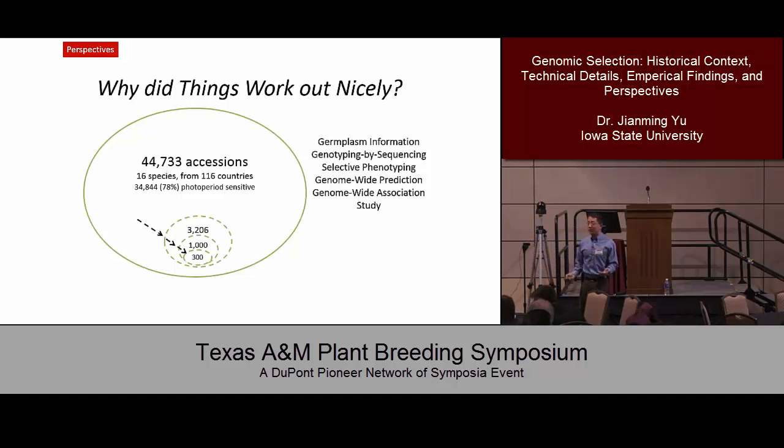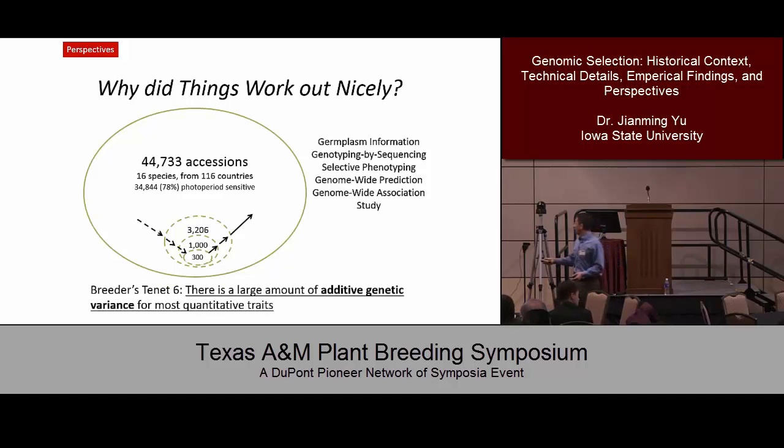But what really, if you talk to plant breeders, what do they say, right? Plant breeders will tell you this: there's a large amount of additive genetic variance for most quantitative traits. So if there's a large amount of additive quantitative genetic variance, that means you can do predictions. We know that. Because the mixed model, the GBLUP, all this we're handling is additive genetic variance, right? If individuals are more related to each other, their phenotypes should also be close to each other. And that's what all the prediction is doing, right? We capture the additive genetic variance.